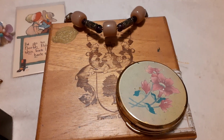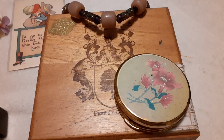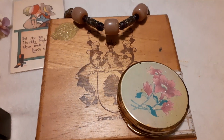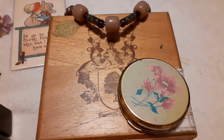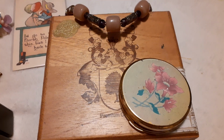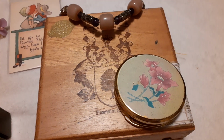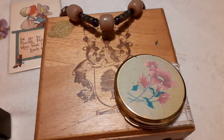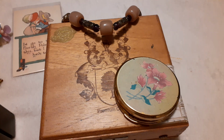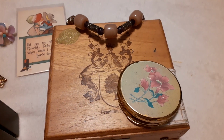So yeah, because the compact was $2 and then the box was originally $5, and then I offered her $5 for both things. And she let me take them both for $5. So yeah. Sorry guys, I'm tired. So I got these two for $5. I guess the wooden box could have been $3, but yeah. So I'm enjoying this right now, my little wooden box purse, until I find another great thing.